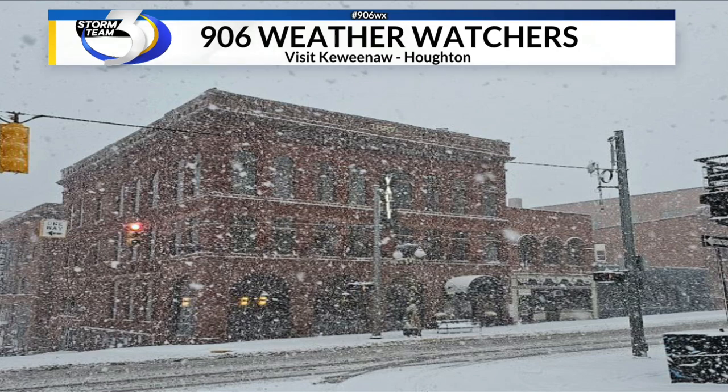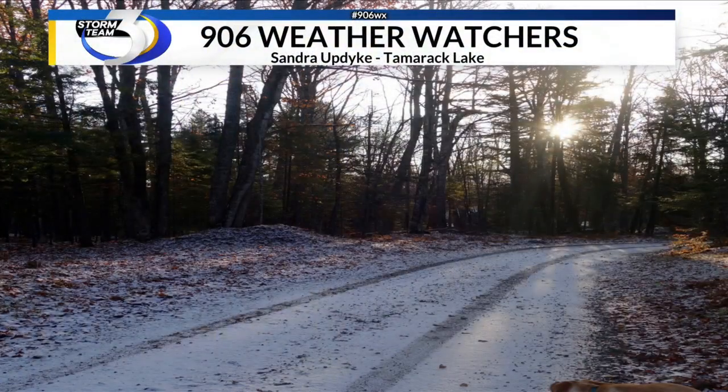And then the final photo here takes us to western Iron County. A little bit of a dusting there at Tamarack Lake, from Sandra Updike. In the bottom portion of the screen, you gotta look hard. The bottom right, that's a dog out and about having a good time.